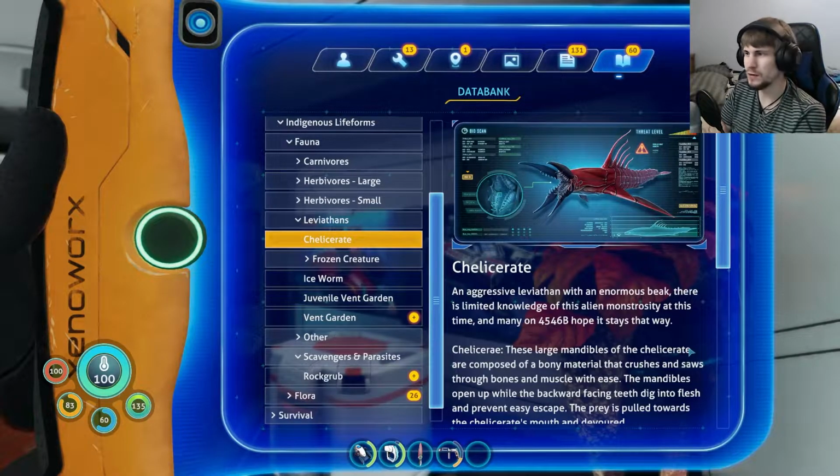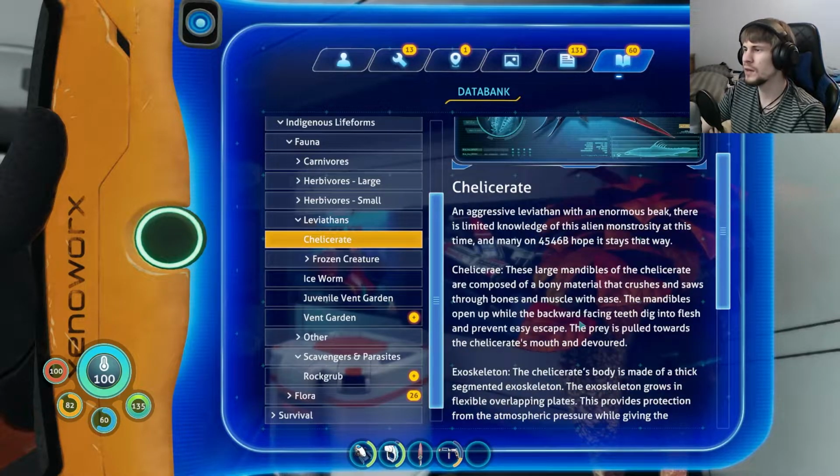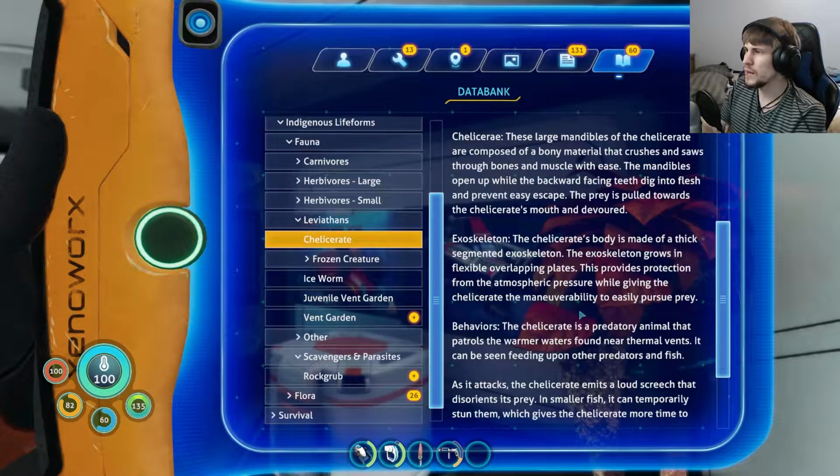This guy was causing us a few problems. An aggressive Leviathan with enormous beak, there's limited knowledge of this alien monstrosity at this time, and many on 4546B hope it stays that way. Chelicerae. These large mandibles of the chelicerae are composed of bony material, crushes and saws through bones and muscle with ease. Mandibles open up while the backwards facing teeth digging into flesh prevent easy escape. Prey is pulled towards the Chelicerate's mouth and devoured.